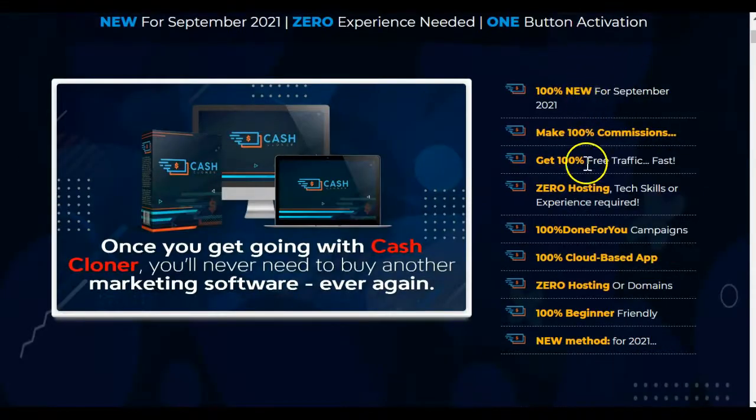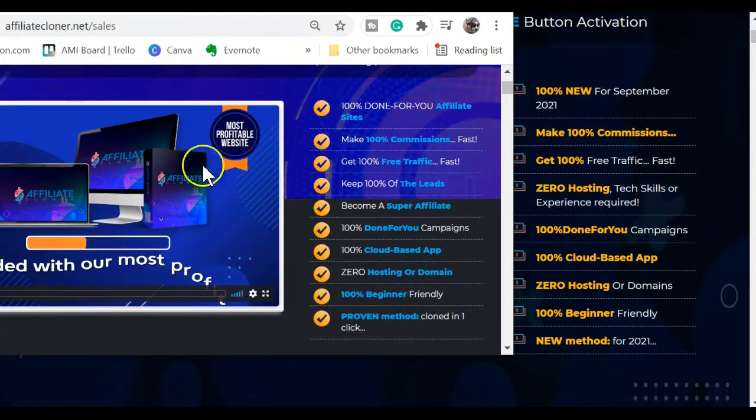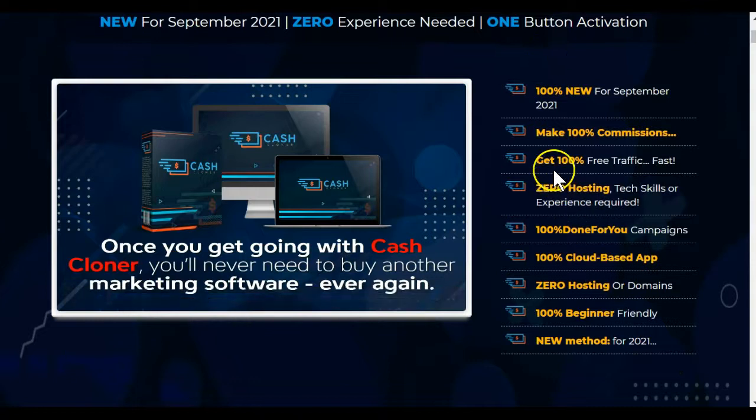Once I started looking at all these bullet points over here, I realized I'd seen this before. If we take a look at his product 100K Cloner, you can see all of the bullet points are exactly the same. If we look at another product of theirs, Affiliate Cloner, again, all of the bullet points look exactly the same. And if we look at Commission Creator, again, all of the bullet points are the same. So they really are just taking the sales page and repackaging it over and over again.